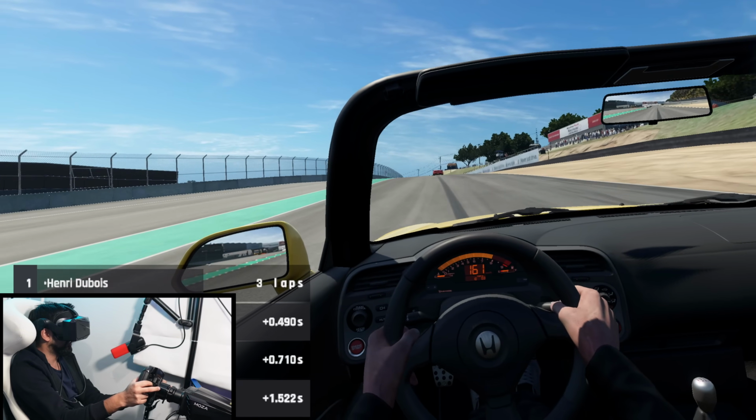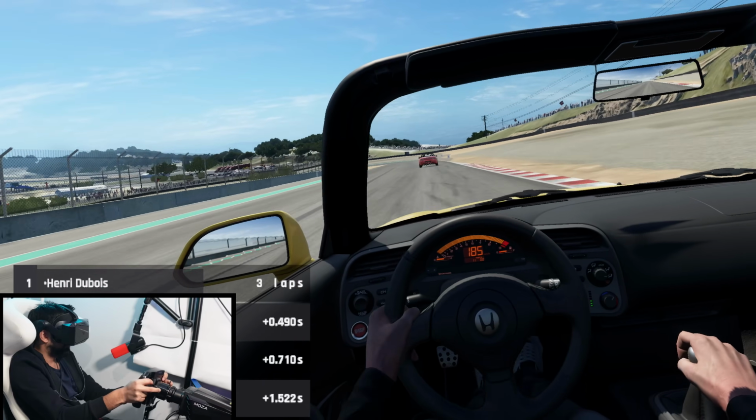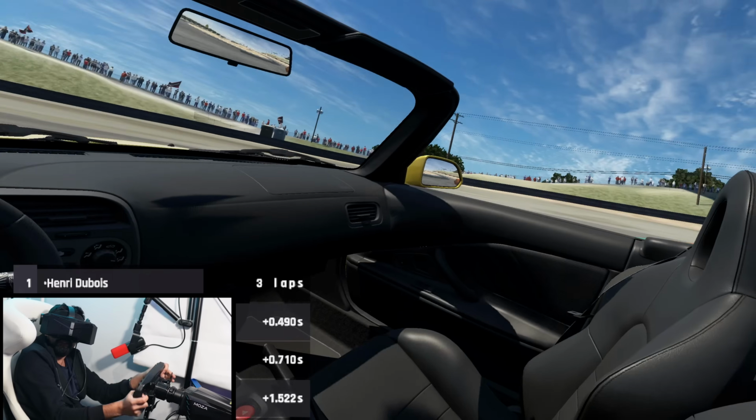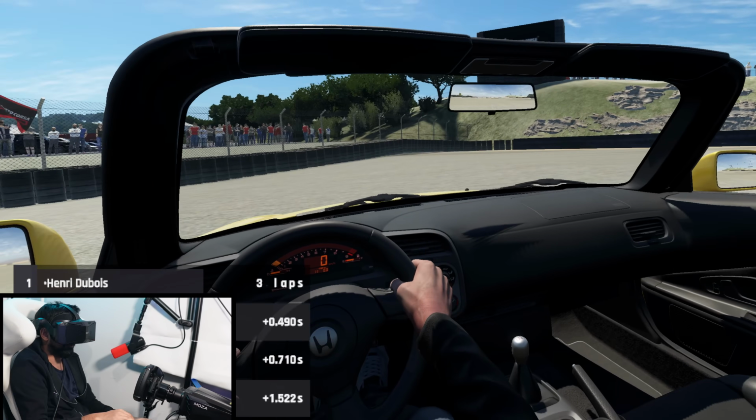There's a checkered flag. I wonder if I can try and do some drifting here. Oh god. Oh my god. I'm so sorry, brake failure. Press the brake there, the active pedals didn't quite work.